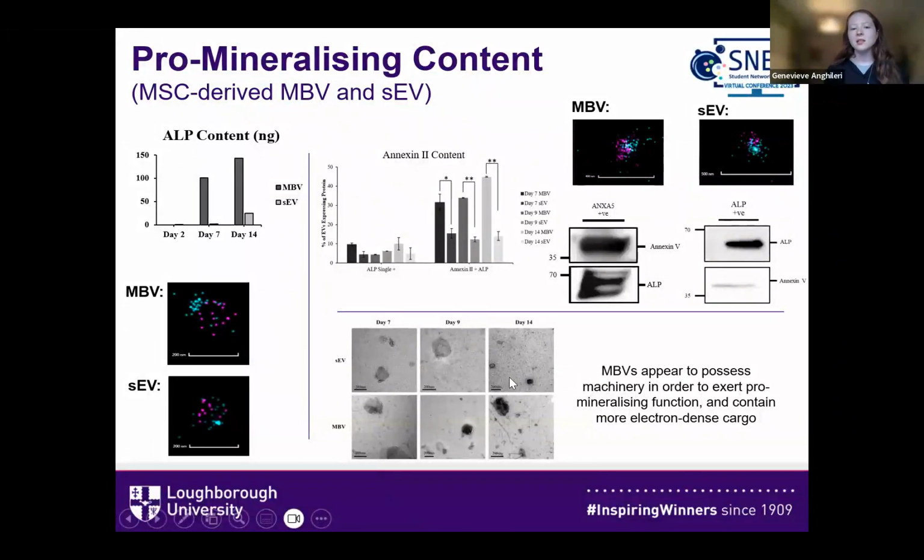So in the later time points of cellular mineralization, the MBVs appear to demonstrate enhanced electron density. We don't yet know that this is mineral. We haven't done any physical characterization, but it's definitely a good sign that these MBVs have an enhanced mineralization capacity.